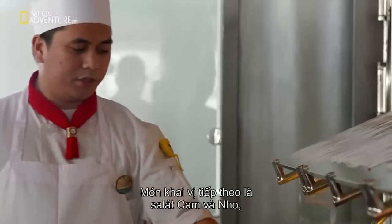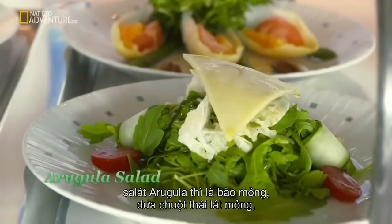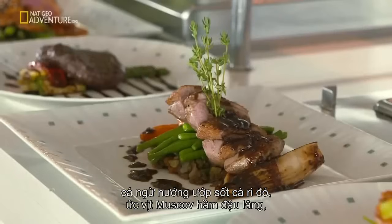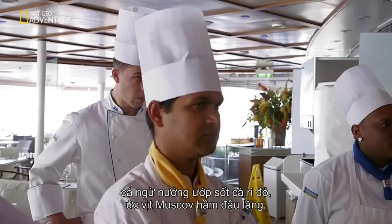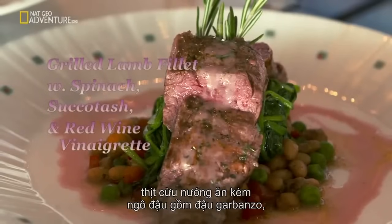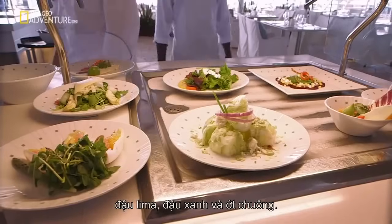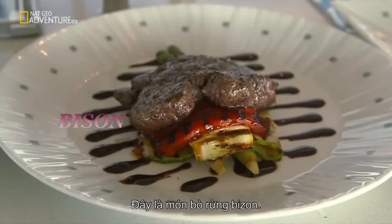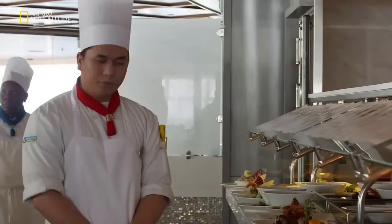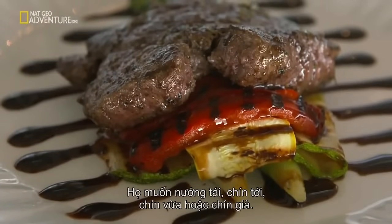Next appetizer I have is the orange and grapefruit salad, endive, orange, asparagus, chicken arugula salad, thinly sliced cucumber. Tuna is grilled, it's marinated in red curry sauce. Muscovy duck breast served with lentils. Wheat germ crusted salmon topped with micro lettuce. Lamb is grilled and served with succotash, which consists of garbanzo bean, lima bean, green beans, bell peppers. And finally, is the bison. This delicacy can cost over $60 per kilo. Bison is just grilled according to the guest temperature, what they want, medium rare, medium well, or well done.